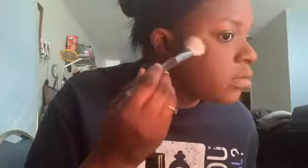Gonna take my Beautifully Precise like spoolie brush. Well, not a spoolie, but it's got longer bristles. And I'm gonna add a little bit of blush. This won't show up on me. I can see it, but you probably can't. It's a very light blush.